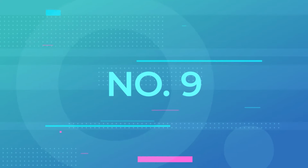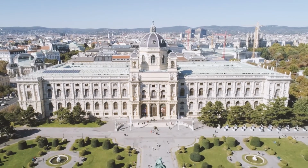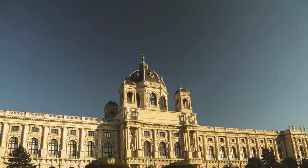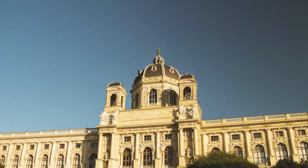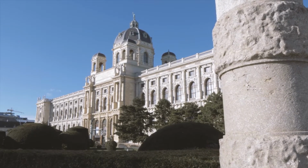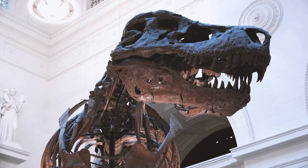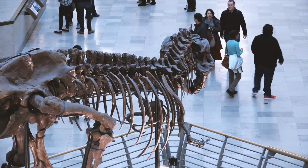9. Museum of Natural History. Aside from being a city of cultural significance, Vienna is also the perfect city to learn more about man's evolution throughout different periods. Vienna's very own Museum of Natural History is a must visit if you want to have this kind of experience. It houses its famous dinosaur exhibits, which feature real dinosaur relics.